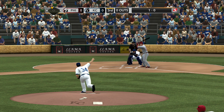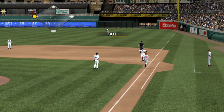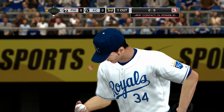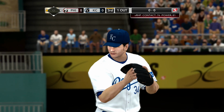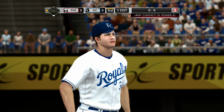Here's the 1-0. Ground ball, Polanco. And he'll step on the bag. That'll be the first out. Good piece of situational hitting right there. Man on second, you've got to get him to third. Even with the out, he does it. Good piece of baseball. And it's Chase Utley at the plate.